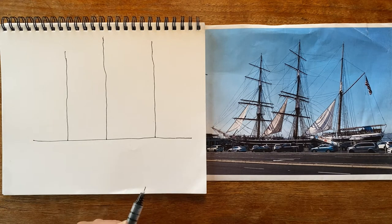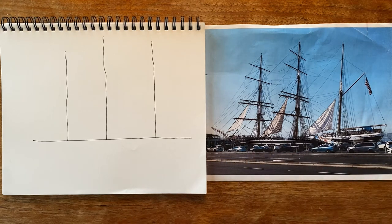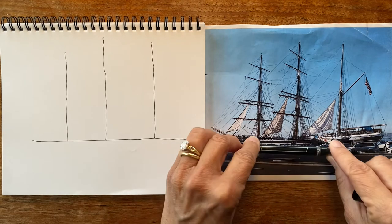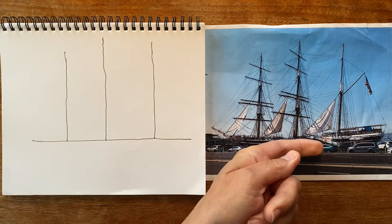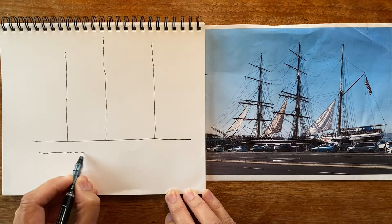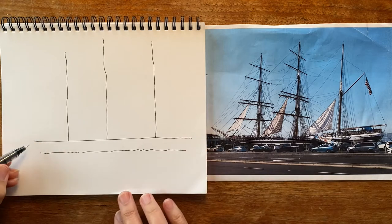What should we draw next? Let's draw the bottom of that hull. In our photo, it's a roadway, but we're going to use our imagination and pretend the Star of India is out to sea. So draw another horizontal line below the deck of the ship. It could be about the thickness of your pencil or your pen. Is it like a finger thickness? How far below? I'm going to do it about the thickness of the pen. Draw another horizontal line there. It's not as long as the deck.